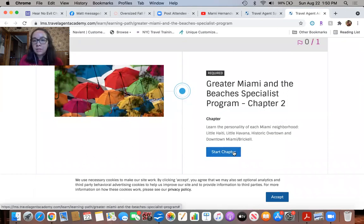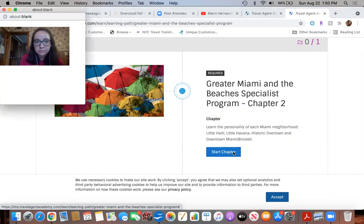Greater Miami and the beaches. Okay, let's see. Looks like we're going through the neighborhoods in this one.